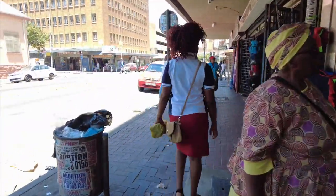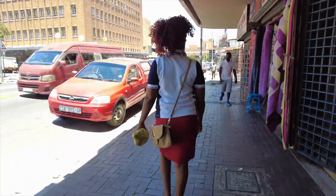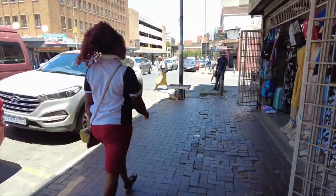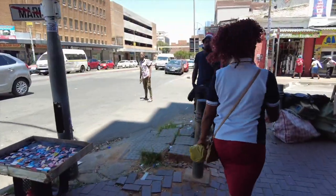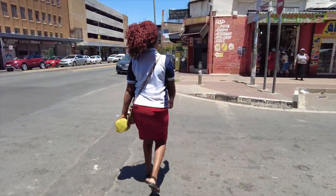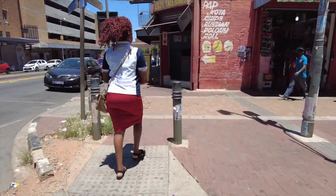Some areas are decent, and some areas of Newtown just need to be improved. But I walked around, didn't feel uncomfortable, didn't feel unsafe while I was walking. Now, granted, I don't know how it is at night, you know, because this is a different area at nighttime.